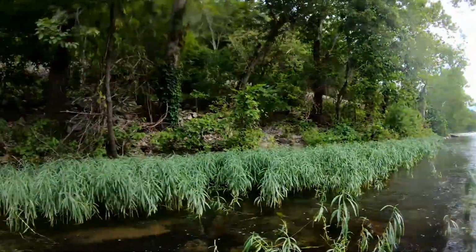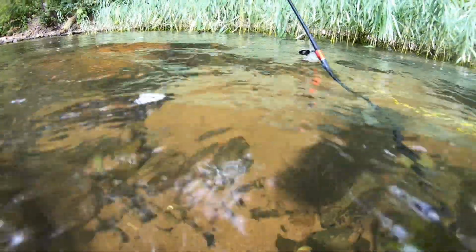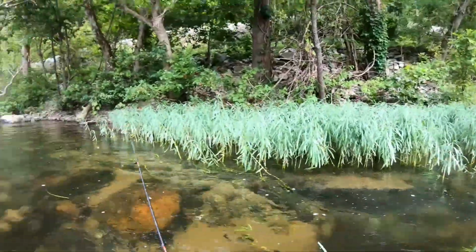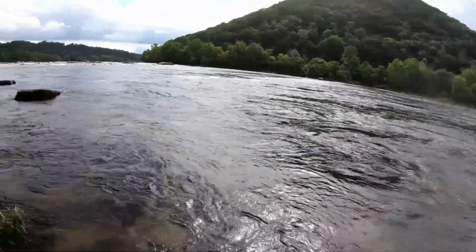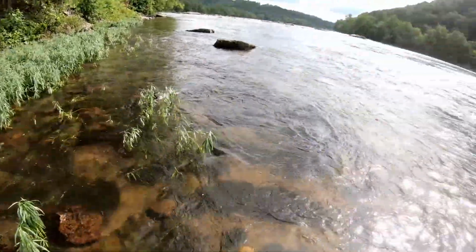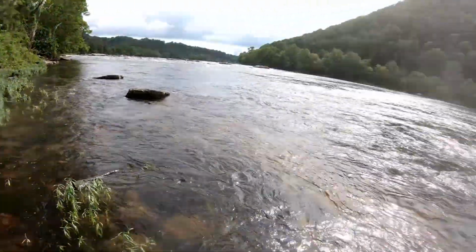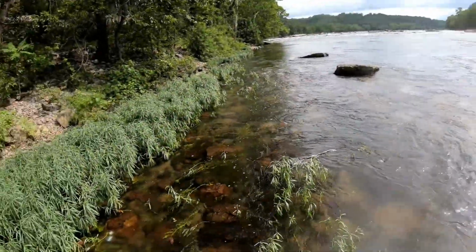Well, that fish ain't never biting again. Oh, it's gone. It's still there, but it's gone. It ain't. Is that a bass? That was a bass chasing like a white shiner or something. That was cool.